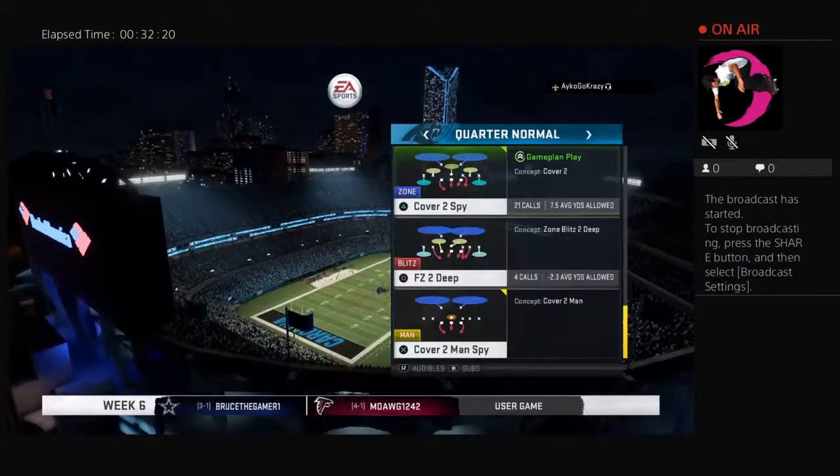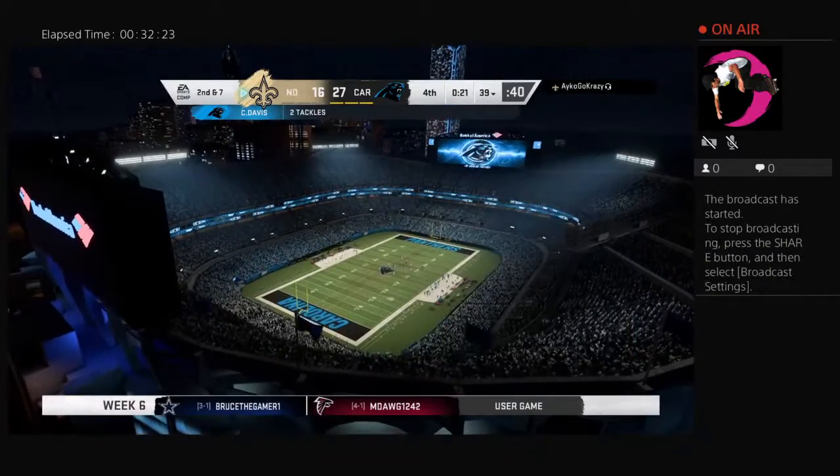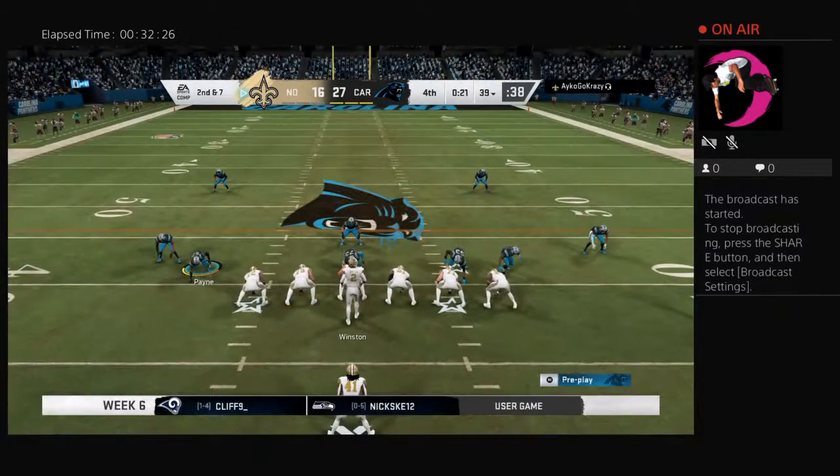Now the Saints will use their 3rd and final timeout as the clock will stop with 21 seconds to go in the football game.